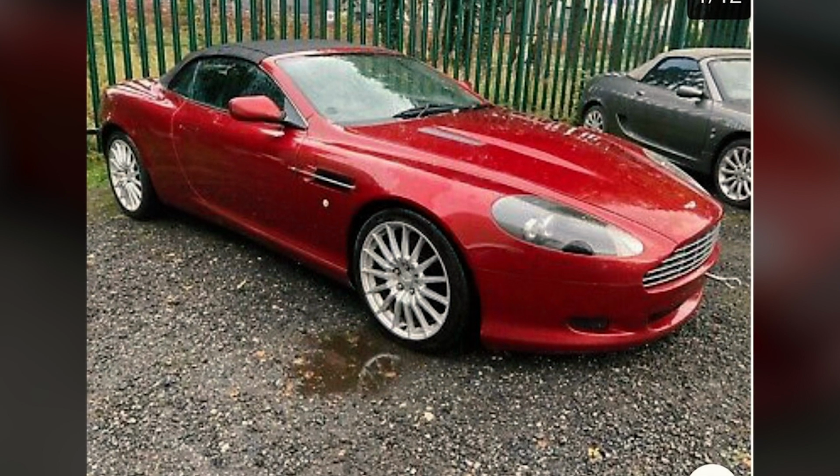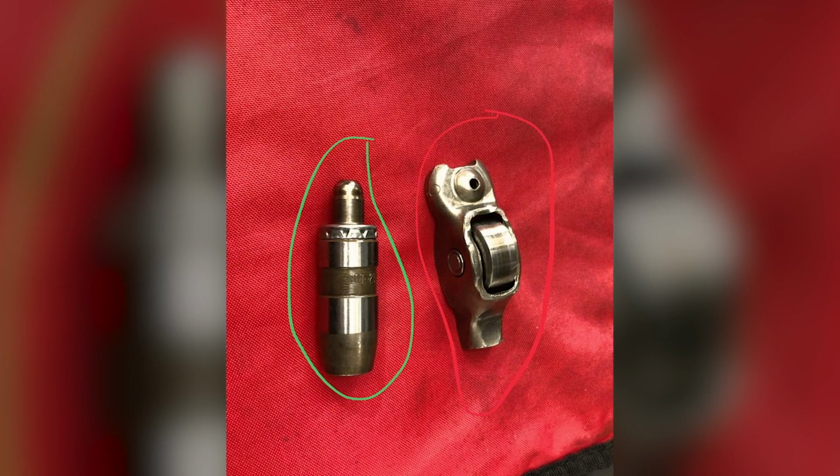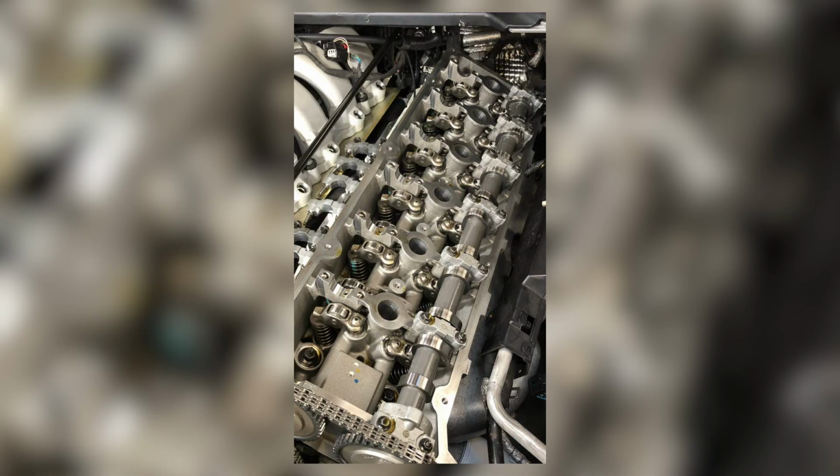If the seller didn't think it needed an engine rebuild, the only other cause of a harsh noise on the V12 engine, aside from the tick or big end bearing failure, will be in the valve train, and this will be hydraulic lash adjuster and the finger follower. I picture these here, and here is a V12 engine with a cam cover removed, and these components can be replaced in situ.